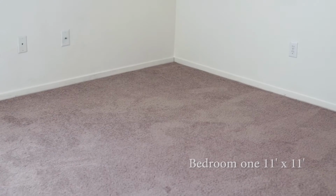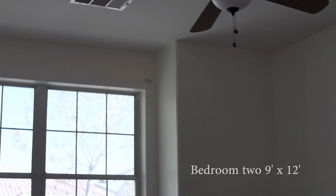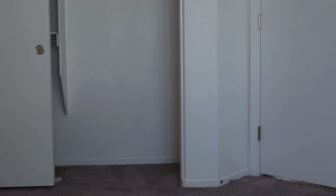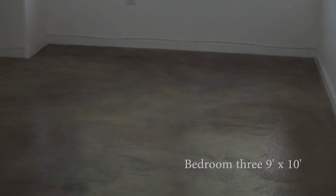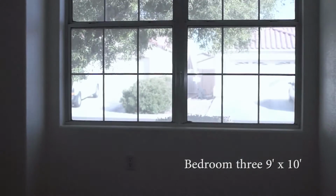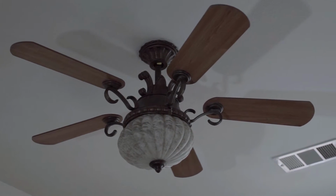The first bedroom measures 11 by 11 and has a standard closet and carpet flooring. The second bedroom measures 9 feet by 12 feet and also has a standard closet and carpet flooring. The third bedroom measures 9 feet by 10 feet and has a standard closet and cement flooring. This could easily be used as a home office.